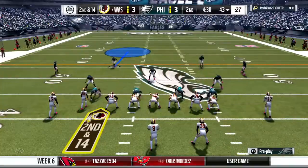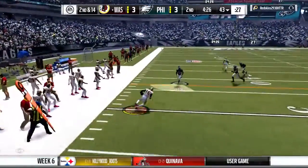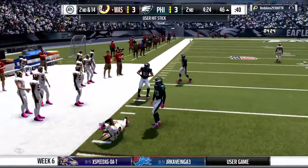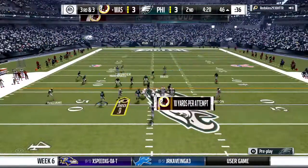And no press coverage here. They are backing off in the secondary. To throw, Cousins. Caught left side, Williams. They get 11 back on that one. It leads to 3rd down.